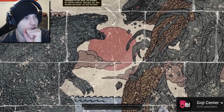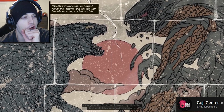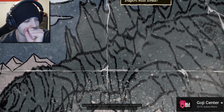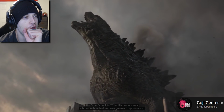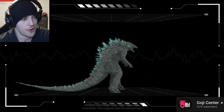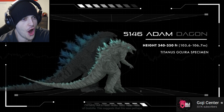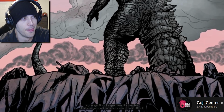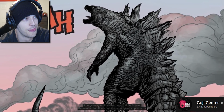From the descriptions we have seen from these Phoenician tablets, Dagon was probably not as large as the G-Man we know today. Note that his dorsal plates were just as similar as the G-Man's back in 2014. His posture was a bit more hunched and was greener in appearance, certainly not as built as the 2019 incarnation of Godzilla. This suggests that this was perhaps a younger Godzilla specimen. It's possible that younger specimens had a much more difficult time growing up than the more mature Godzillas.